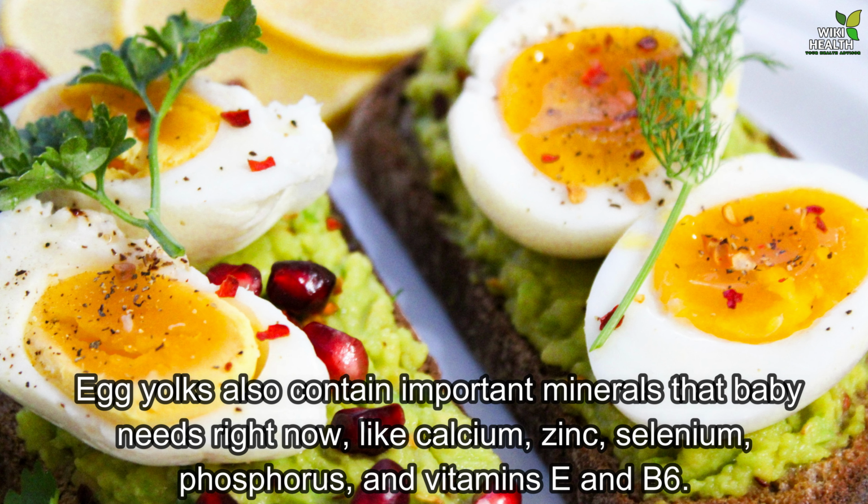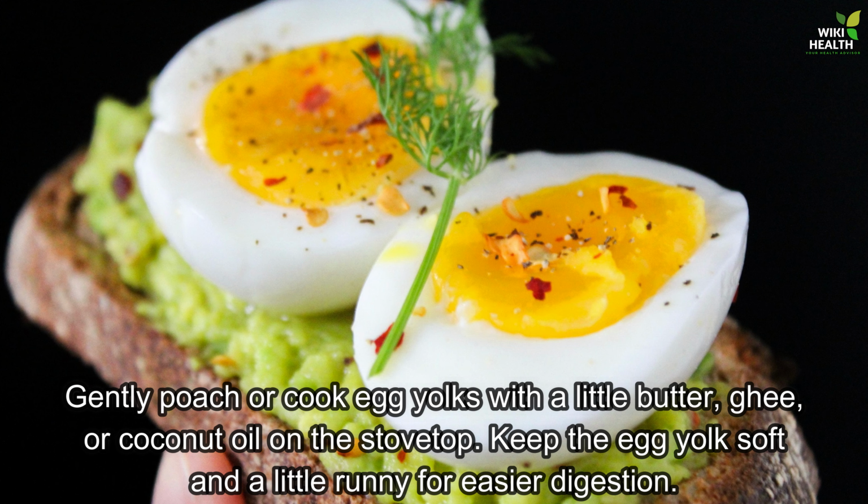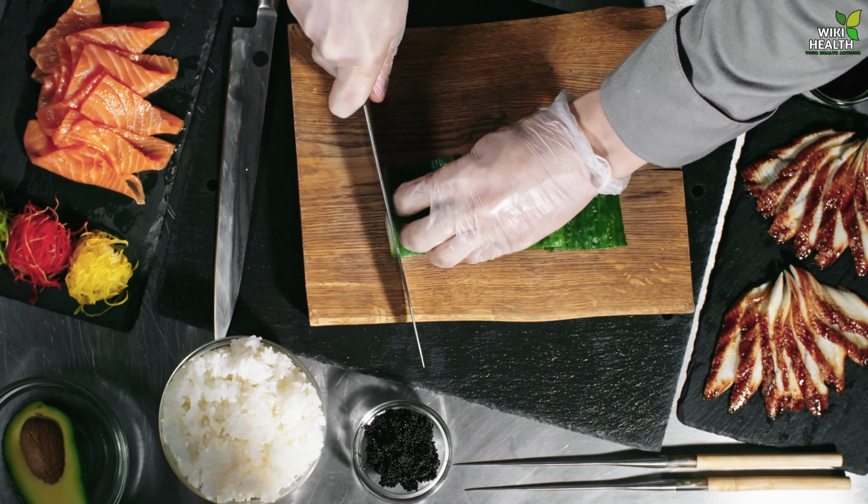Egg yolks also contain important minerals that baby needs right now, like calcium, zinc, selenium, phosphorus, and vitamin A and B6. To prepare: gently poach or cook egg yolks with a little butter, ghee, or coconut oil on the stovetop. Keep the egg yolk soft and a little runny for easier digestion.